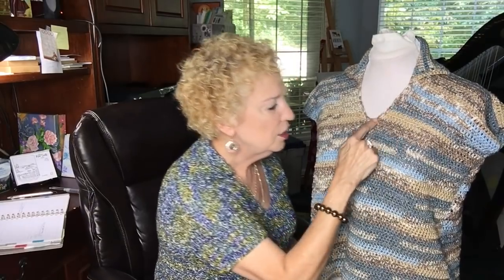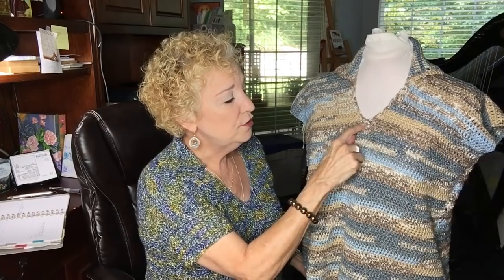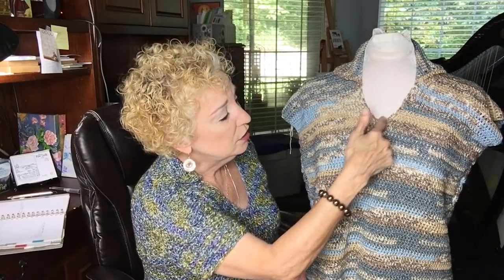The V-neck here I did differently as well. This is a better version of how to do the neck. I only did one row of single crochet here as I did in the pattern. But here at the V, I did this differently. So do it the way it says in here, and it will look more like a V. This is a little bit softer V than this one. This one is a little bit sharper right there.